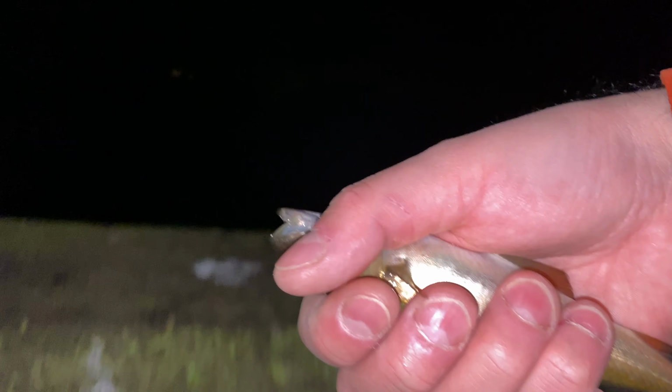I was checking the underwater camera rig and I noticed that we got a saithe caught. But obviously too small, so let's release him. It will be interesting to see how it was recorded in the underwater camera rig.